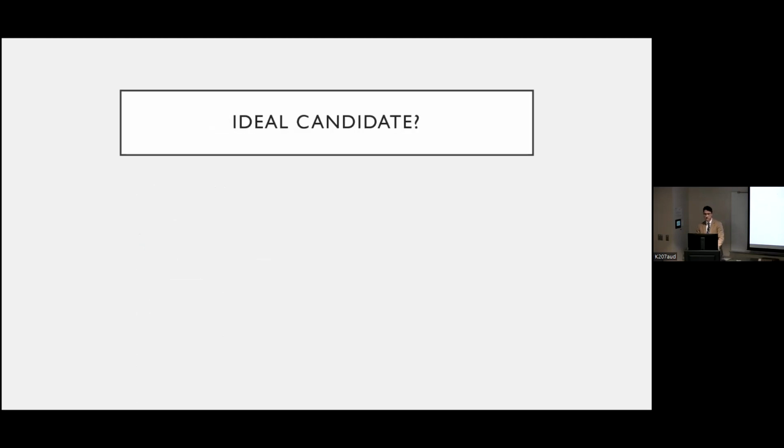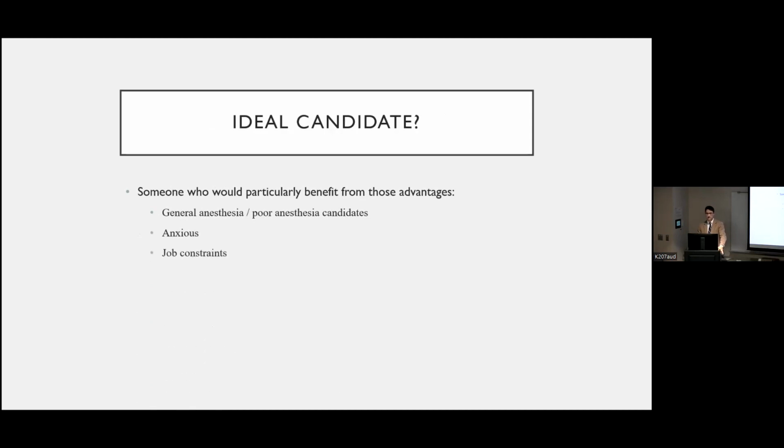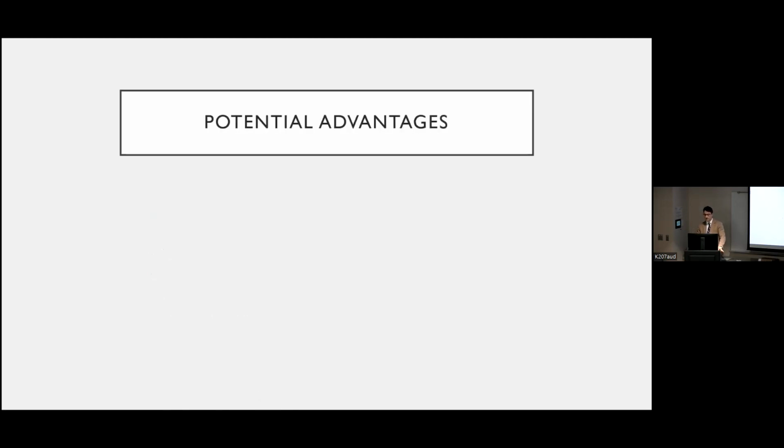So this kind of points us to who would be the ideal candidate, someone who'd really benefit from those advantages. Those who need general anesthesia or poor anesthesia candidates, people who are pathologically anxious, have job constraints, with really high refractive errors that are going to be uncomfortable afterwards, or really at risk of safety issues if they're trying to drive with one eye that's been done and not the other. Those with family and caregiver changes as well.